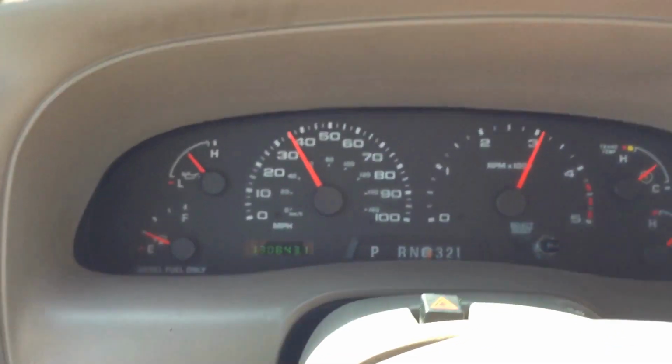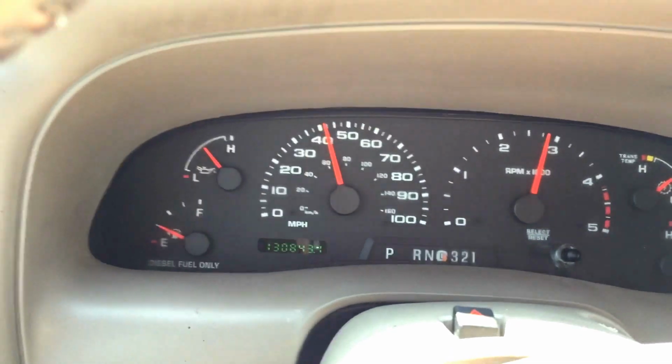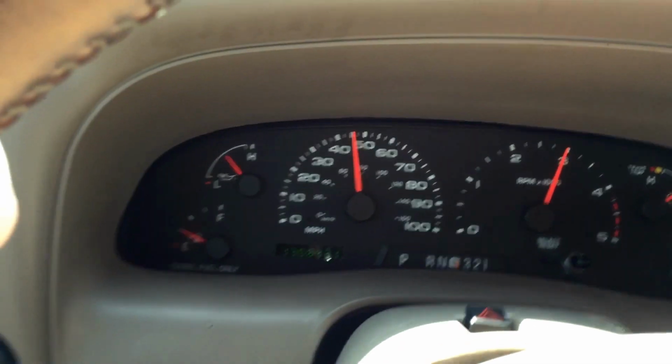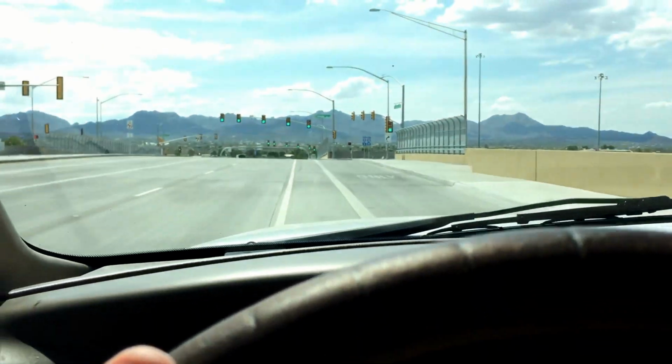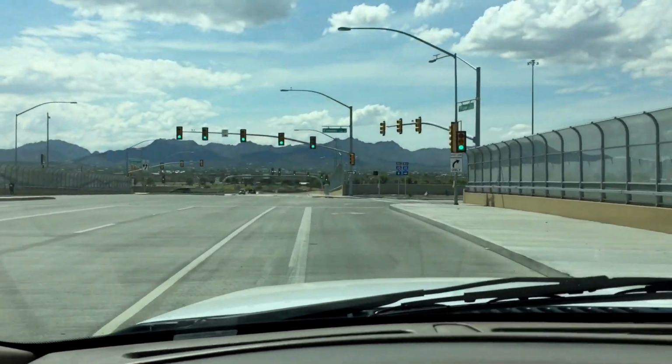Okay. Let's see, what else? I think that's about it. Just make sure you get your deposit in. This is going to be a quick one. Decent mile, actually pretty low mile. 04 King Ranch 4x4. And that's it.